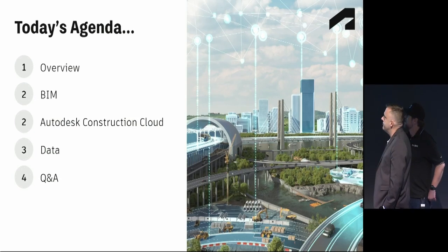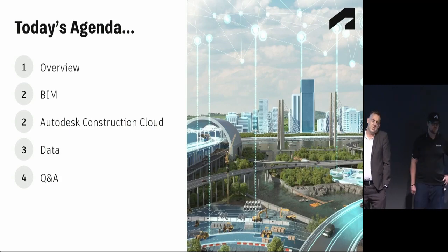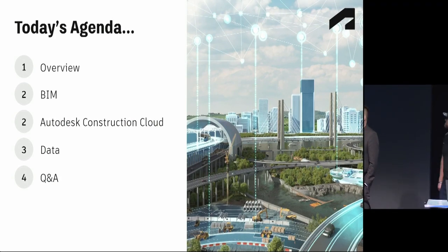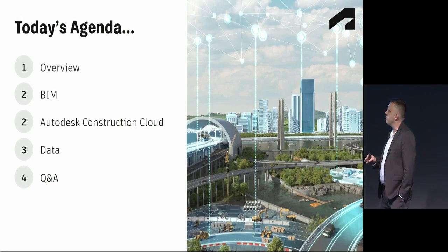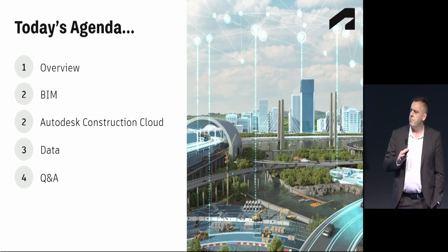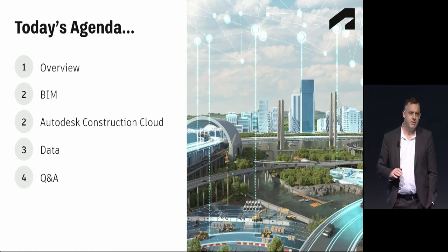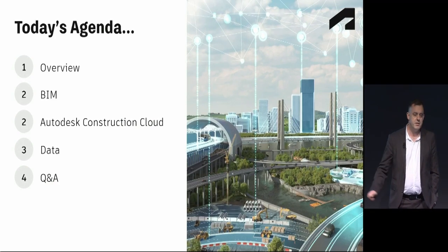So as a rough overview or agenda, we're going to look at BIM. Obviously, we all know what BIM is, but then talk about how that interacts with, obviously, our cloud, and then have a look at some other interesting products on the tail end. And it's interesting that we talk about data because we find that most businesses produce lots of this in their models, and a lot of people don't actually ever use it. Some do, but some don't.